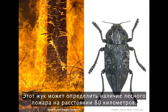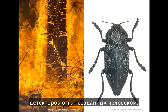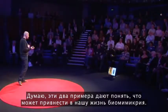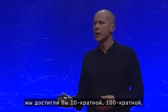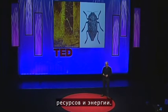This beetle can detect a forest fire at 80 kilometers away. That's roughly 10,000 times the range of man-made fire detectors. And what's more, this guy doesn't need a wire connecting it all the way back to a power station burning fossil fuels. So these 2 examples give a sense of what biomimicry could deliver. If we could learn to make things and do things the way nature does, we could achieve factor 10, factor 100, maybe even factor 1,000 savings in resource and energy use.